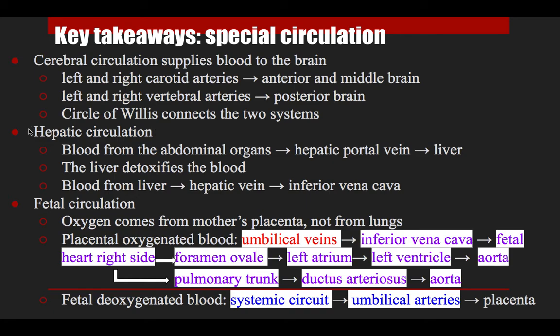For hepatic circulation, remember that blood from all of your abdominal digestive organs is going to flow into the hepatic portal vein, which then takes that blood to the liver, where the liver will then detoxify the blood and then send it through the hepatic vein into the inferior vena cava.